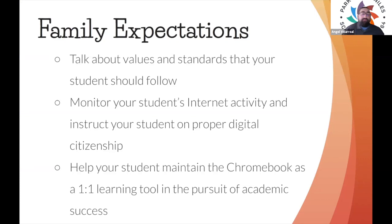Family expectations. So we ask that you talk about what values, what standards do you want your students to follow using these devices? Definitely it's important to monitor your students' internet activity and instruct your student in the proper digital citizenship. We have a tool called Securely that's available through the district. Some of you might have already received an email, and we'll talk about that in a little bit. That helps us monitor and helps us filter out any internet activity that shouldn't be going on these devices. Please help your student maintain the Chromebook. Like we noted earlier, it's a one-on-one learning tool in the pursuit of academic success.